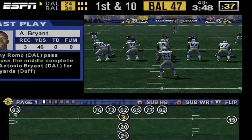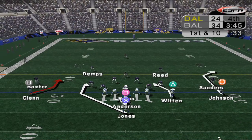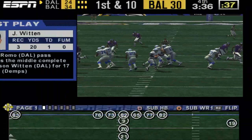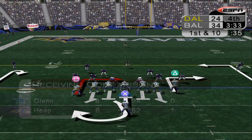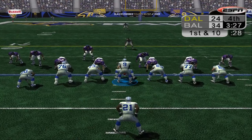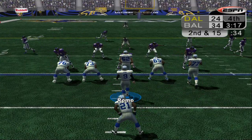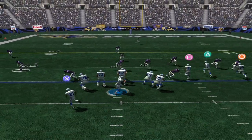Antonio Bryant had three guys covering him on this play. First and 10. Ball at the 42nd. First down, the Cowboys. Jason Witten had three guys covering him on this play, and he still made the catch. First and 10. Ball at the 30-yard line. At the 35. Anthony Weaver forced the offense back a few yards with a terrific sack in the backfield there. That'll be his first sack of the game.